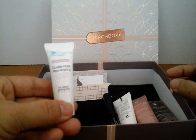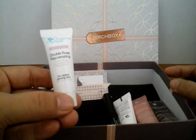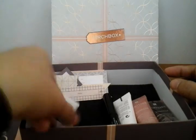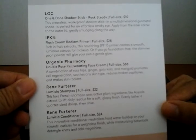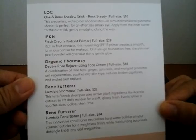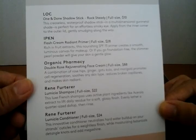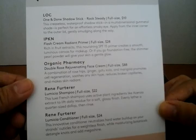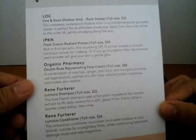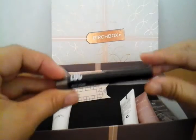Now, this was the first item. It's Double Rose Rejuvenating. What are you? It's just lotion, I think. Hold on. You guys can pause this if you want. Yes, it's a face cream. It's supposed to help with skin regeneration, smooths any skin type, reduces broken capillaries, and makes skin radiant. It's got a combination of rose hips, ginger, gotu kola, and a whole bunch of other things. So got that. And then this is ultimately what prompted me to get it.